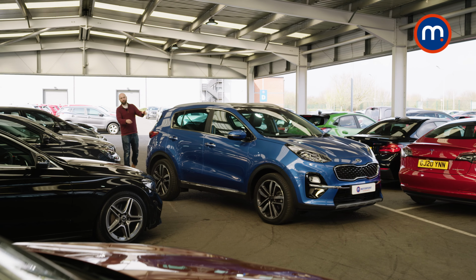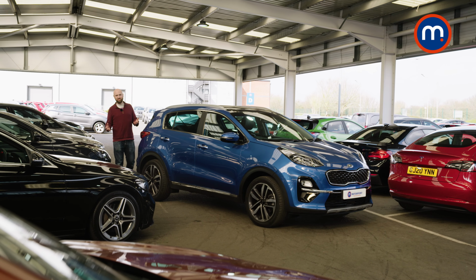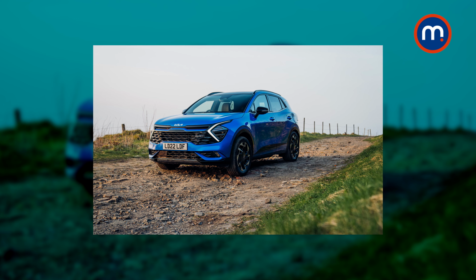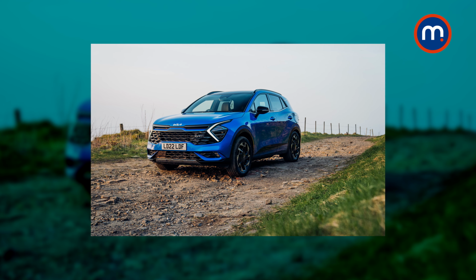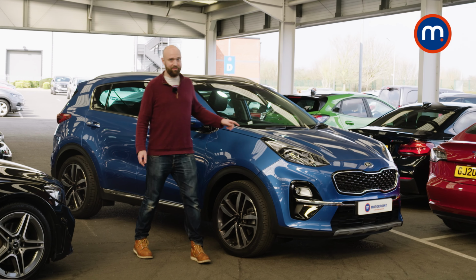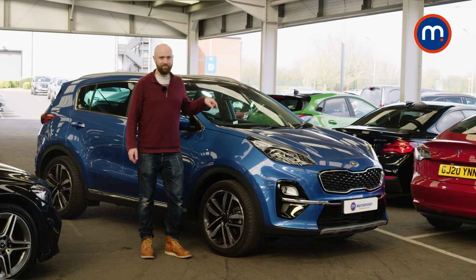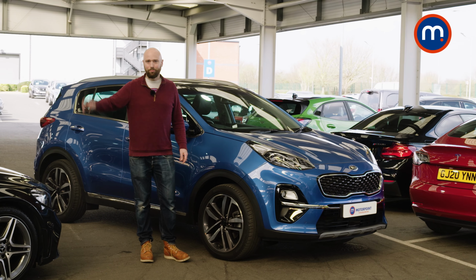Yes, this is a fourth generation Kia Sportage. It has just been replaced by an all singing, all dancing new one, which looks a bit like a weird alien spaceship. And the new one is a bit bigger and it's a bit more high tech. But this one is available today from Motorpoint Peterborough. It's still in warranty for another 5 years and it's available today. The new one, massive waiting list for that.